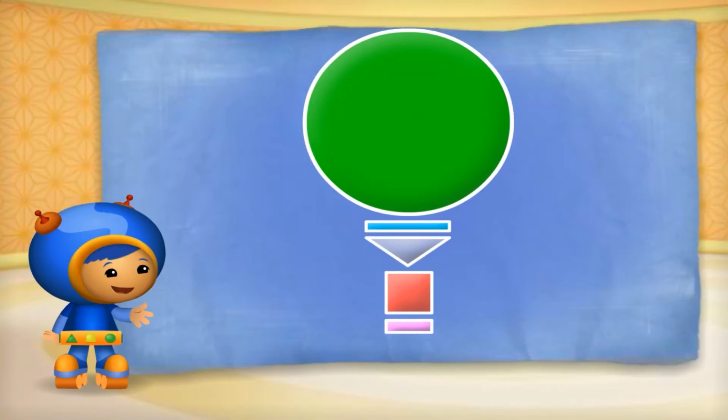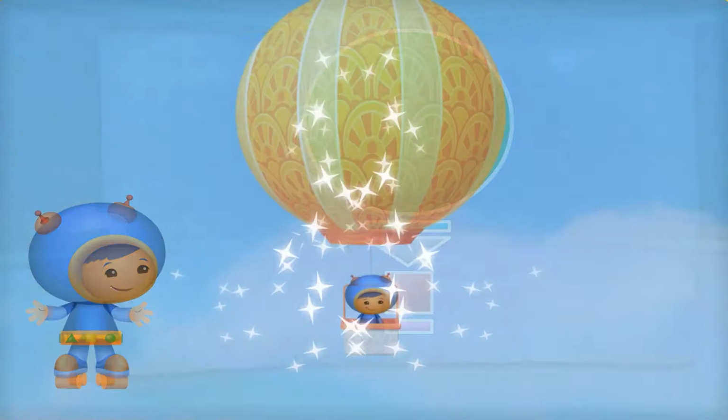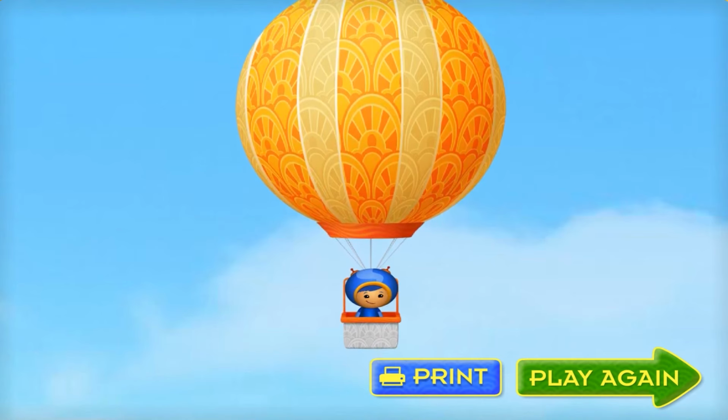Now, to turn these shapes into a super hot air balloon, sing Super Shapes! Super Shapes! You're great at finding shapes. You're a mighty good builder, Umi friend.